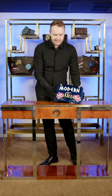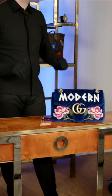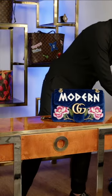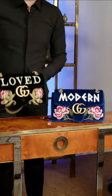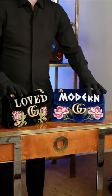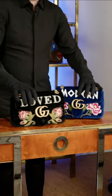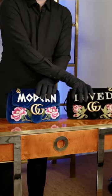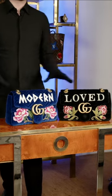Marmonts. This is the modern Gucci Blue Velvet Gigi Marmont. And the modern, the shoulder bag. And then we of course have it in black. So it can either be loved modern or modern loved, whichever your heart desires.